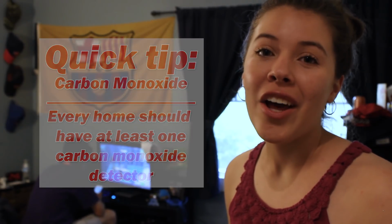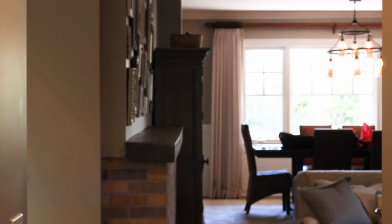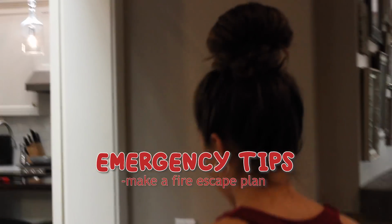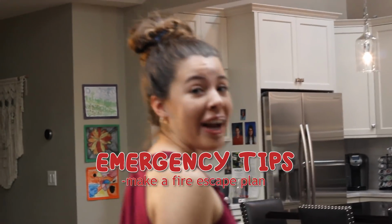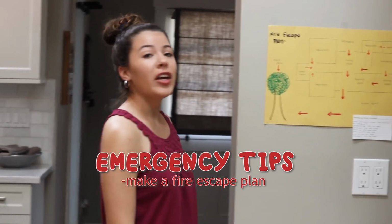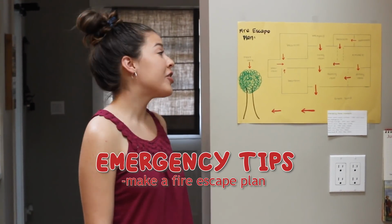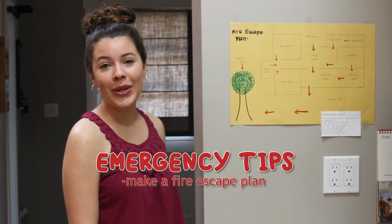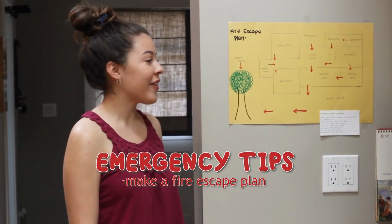Now on to the kitchen, one of the more dangerous rooms in the home for toddlers. The kitchen is a great place for a fire escape plan. Make sure you create one that the entire family is aware of in case of an emergency and you need to evacuate. You don't have to be a Picasso, but it should be something that everyone can understand. Having a fire escape plan will help you and your family exit your home safely.